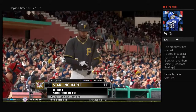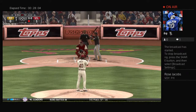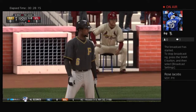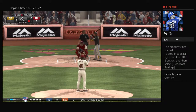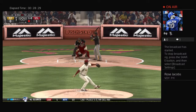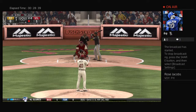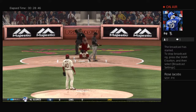Starling Marte will dig in for a second time, a strikeout victim opening up the ball game. A fastball here as he'll take a look at ball 1, 1-0. Not close. It's 2-0. Now he gets on top of one here and chops it foul right at home plate.